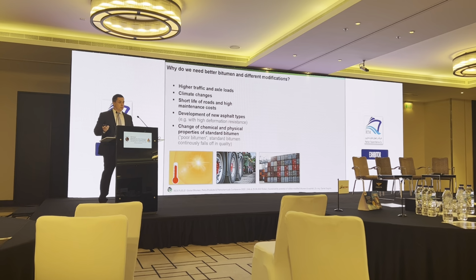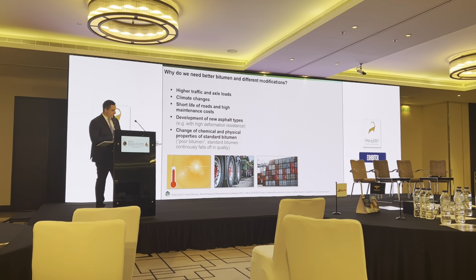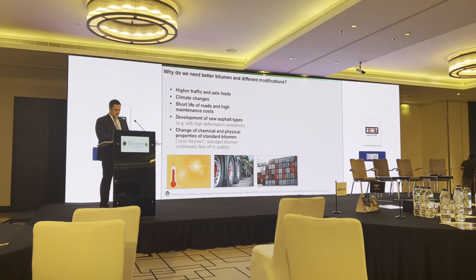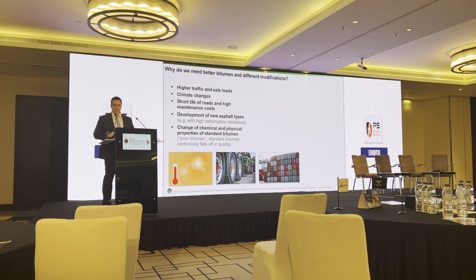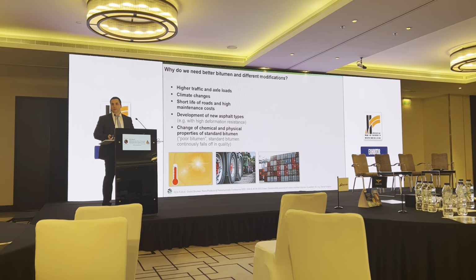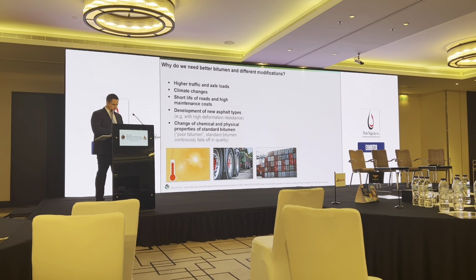So the question is, why do we need better bitumen and a different modification? The reasons are higher traffic and axle loads, especially in Germany. More and more axle loads. Climate change. It becomes hotter and hotter, especially in cities. The surface becomes hotter, the asphalt and the bitumen become softer. That's a problem, and our roads have a short life and high maintenance costs.